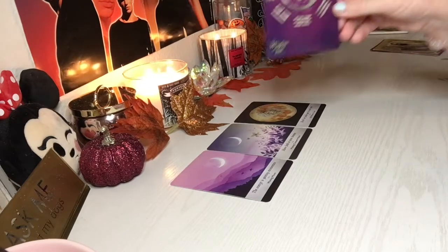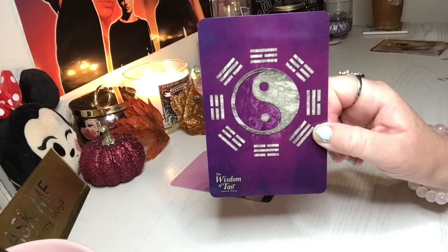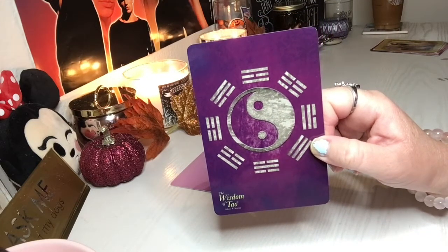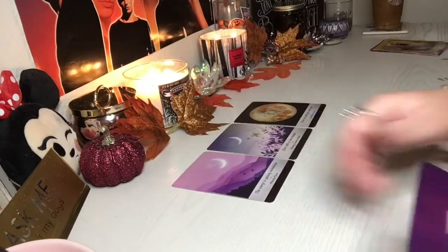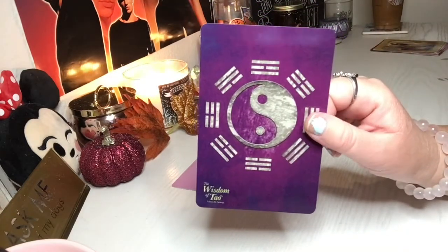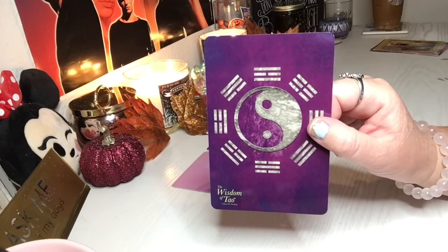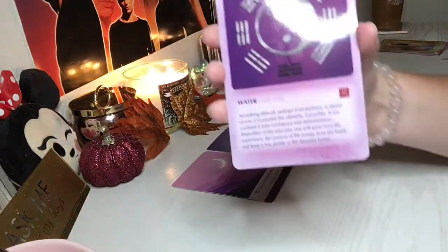Next, we have a card from the Wisdom of Tao, and I really like these cards because they're not like your traditional oracle cards where it's just a simple message here and then you get to interpret it. It's really very clear, almost like a little story on them to describe what's going on. So let's see what's going on.